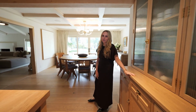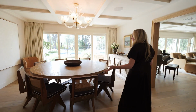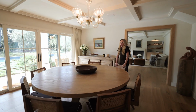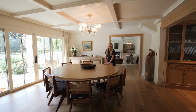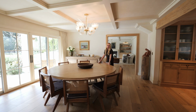The kitchen naturally flows into the dining room, which is an intimate, cozy, warm, inviting space. We did something different with the space planning here, and this is actually a Gallery Solis dining table that I designed myself and is part of our heritage collection.